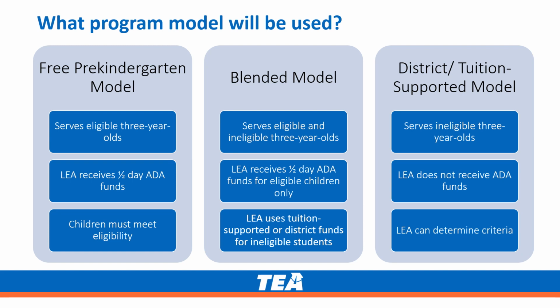While we recommend serving eligible students because they are children who most often have fewer options and the greatest need for pre-kindergarten, we understand that each community will have different needs. The landscape analysis will be important for determining those needs.